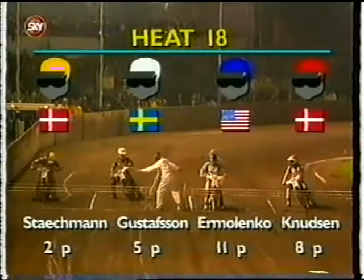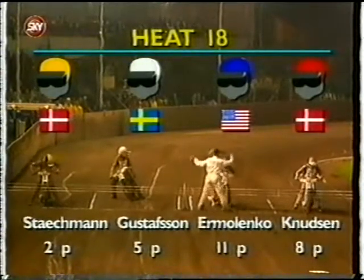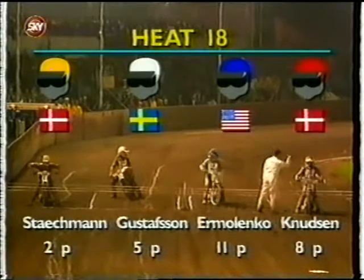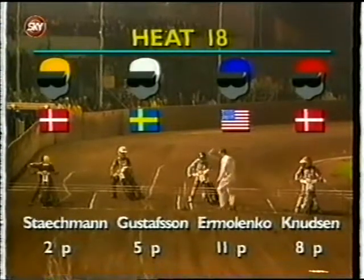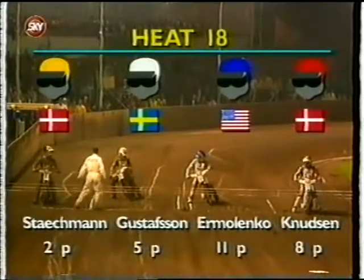This is heat 18. The man in yellow and black there is Jan Stakeman. Disappointment for him. Tommy Knudsen has it all to do. Sam Ermolenko, the American, already assured surely of a place in the A final. Henrik Gustafsson with just 5 points after a sensational start, really hasn't put it together. And Jan Stakeman, well, he'll be only in surely the minor races to decide where the money really goes.